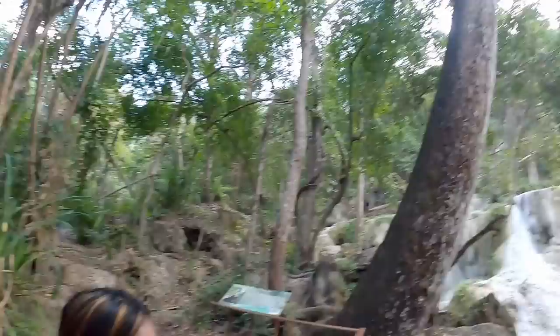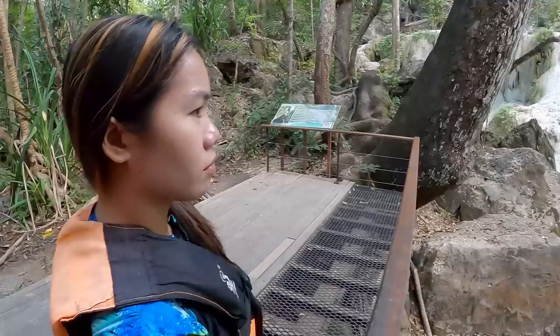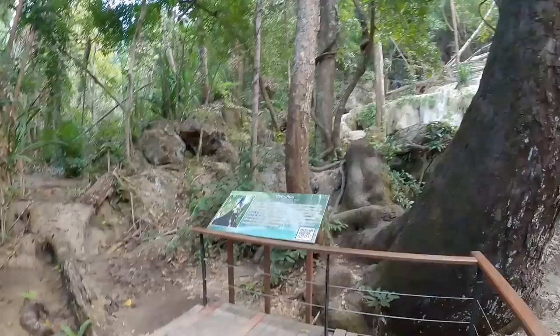I think it's impossible to be in a bad mood when you're next to waterfalls. Something this beautiful, this is amazing. There's a hole in there. Who lives in there? Aquaman? Maybe we can drink that water. They said when you drink the water from the mountain, it gives you power. You live forever. It gives you powerful diarrhea.